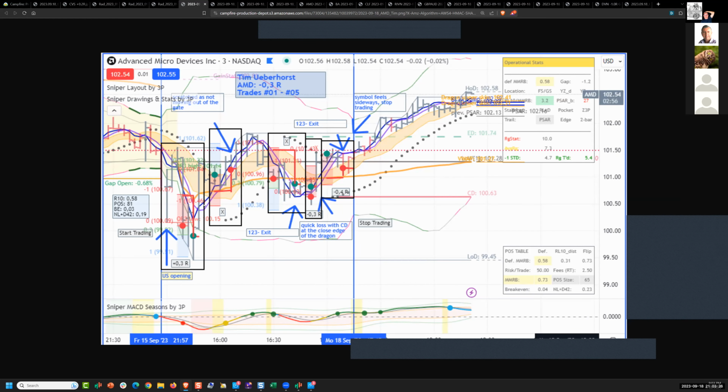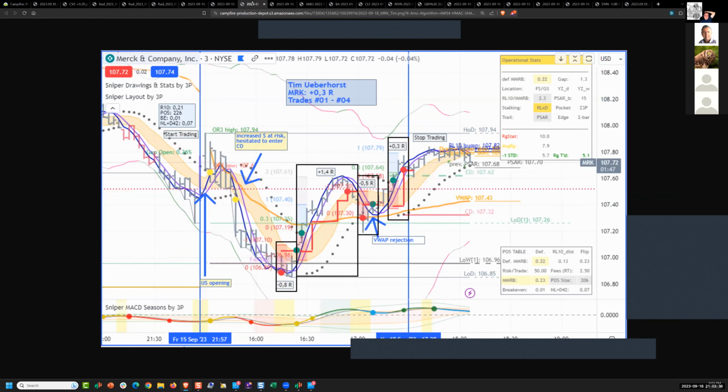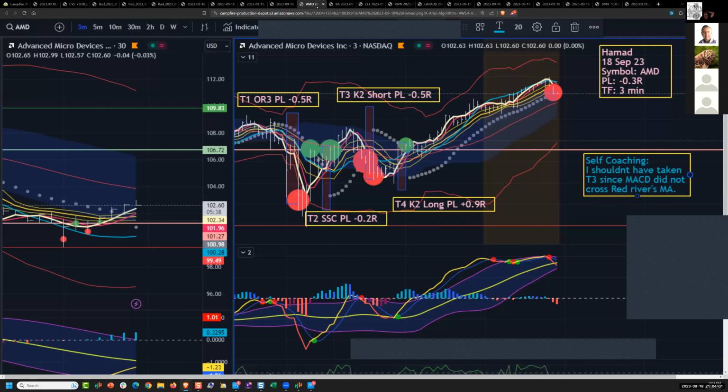Tim, nets about a minus 0.3 on some grinding trading. Nothing unusual in there. Compensates with some grinding in Devon that gets him back to 0. Then 0.3 on Merck where he nails the two long side trades. And then does very well on Alcoa. He found the mover, gets a great short on the collapsing dragon, misses the stop and reverse here on the PSAR flip, but still gets this one and that one for about 2.7 net for the day. Really hitting his stride well.